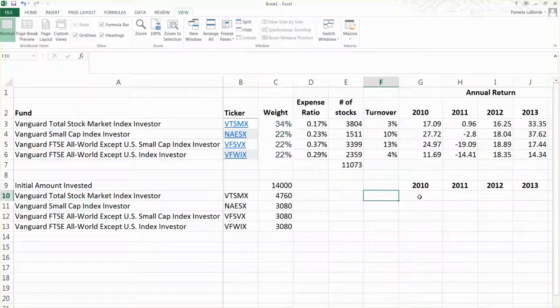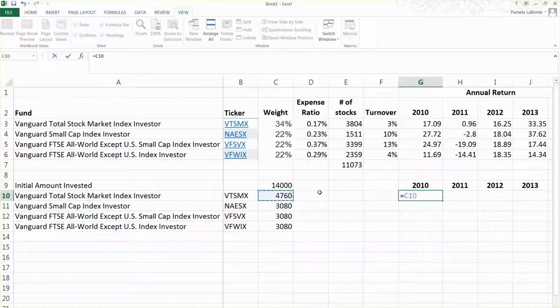So what I want to do is track how their investment in the total US stock market, so VTSMX, did during 2010. Well, they started that year with 4,760 in it, and it earned 17.09%. So basically, I'm going to use the future value equation, but I'm going to just type it out rather than using interest factor tables. So it would be times 1 plus this rate, but this rate needs to be a decimal. Right now it's 17.09%, but I need to divide it by 100 to convert it to a decimal. So the 4760 grew to 5573.